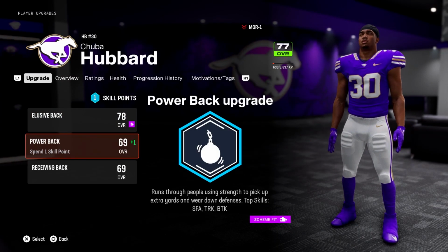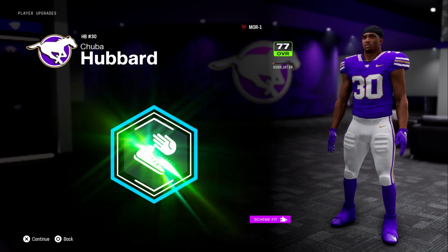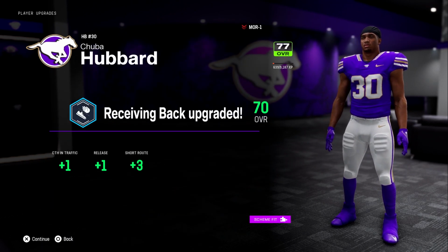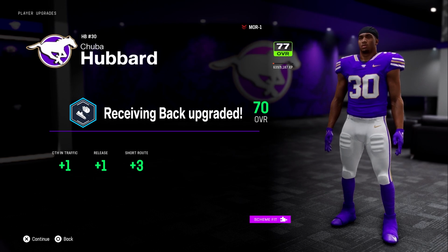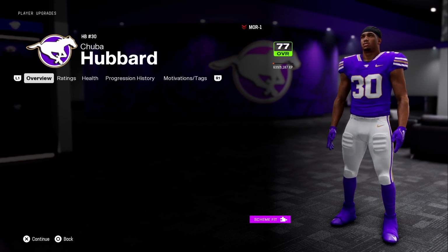So that was a game. I'm going to do something about that stadium. I thought about really redoing because we get some upgrades right here for Chuba Hubbard. 3 short route, +1 release, +1 catch in traffic. I've been throwing the ball a lot to him. Going to focus on receiving back for him for a little bit.